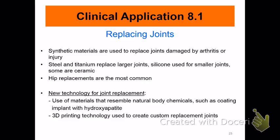And so I thought this was interesting. The use of materials that resemble natural body chemicals, such as a coating, like articular cartilage, that they can put around the steel or titanium. And now they can even do 3D printing. If you watch Grey's Anatomy, they have a 3D printer on there. I know it's pretend and inappropriate, but anyway, I like the show.